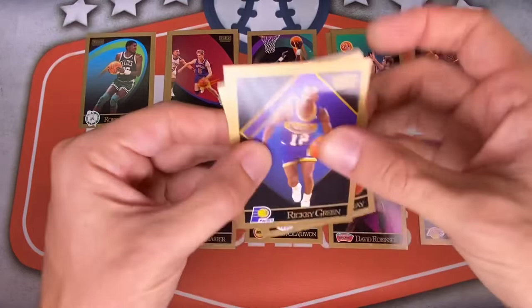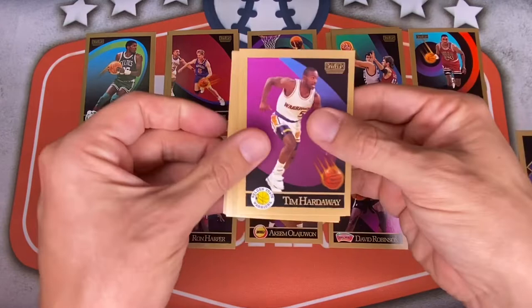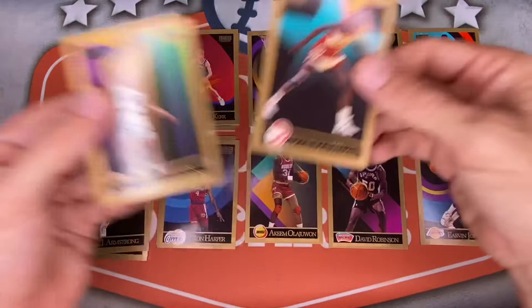All right, let's keep it up here on the final three packs. Let's pull an MJ here before the end of this. Come on, MJ. Ricky Green, Tim Hardaway, another one. Second rookie card for Tim Hardaway. Cover up Parrish there. Dominique Wilkins, very cool. Yeah, Ron Harper's. Brad Lohaus for the Bucks, okay.